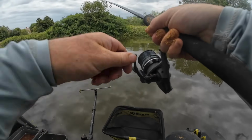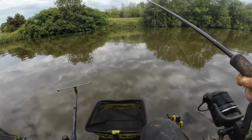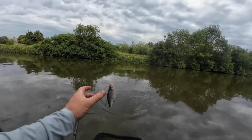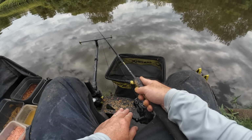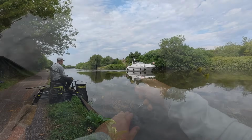A fish? Yeah, it's not very big. Oh, it's still a skimmer. I'll swing that one. Three live pinkies, that one. I thought I'd be scaling down to a 16 with single baits, but there doesn't seem to be any point. Happy catching like this.